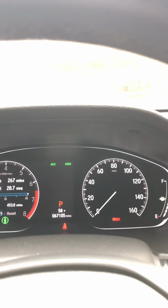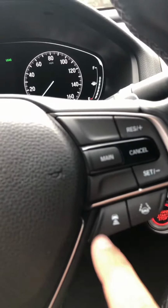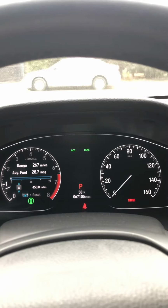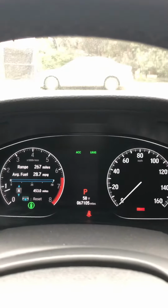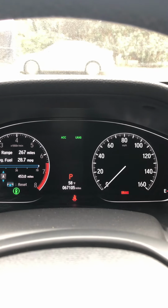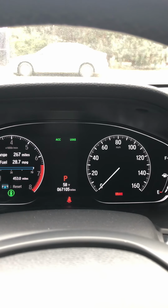Pretty much all the safety stuff that you see in the 2018 Accords, that you were pretty used to by this time driving it, pretty much went back to caveman mode. And it was telling me not to accelerate high or go at high speeds. There's a bunch of stuff not to do. So I'm gonna pop my hood for you guys.